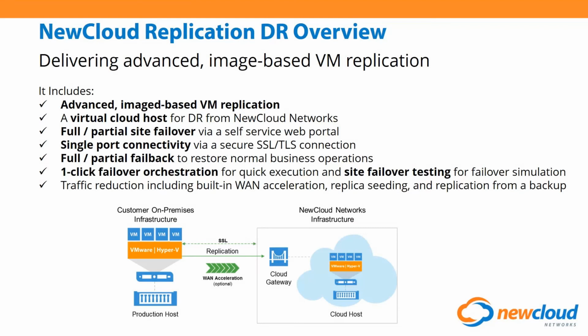And it's all done encrypted, securely. There's WAN acceleration options. And once the replication jobs are here, that gives you the ability to stand them up and stand up an exact image of what those VMs are like on your site in the NewCloud data center. And it really gives you a full set of solutions that's really going to allow you to have that peace of mind and just be at ease to know that you can stand that infrastructure up on our side.